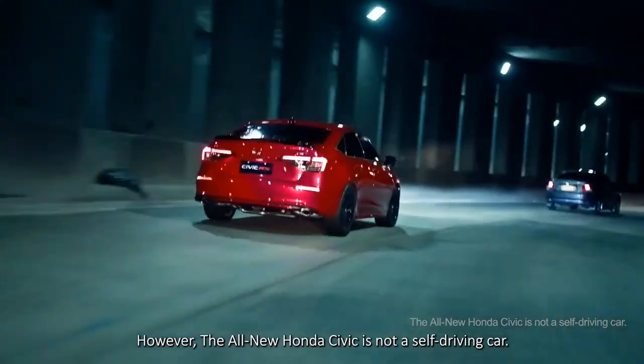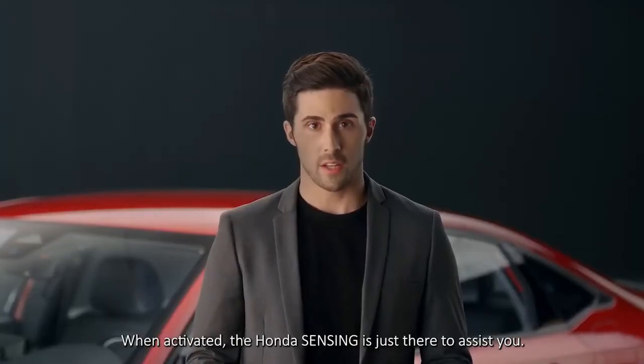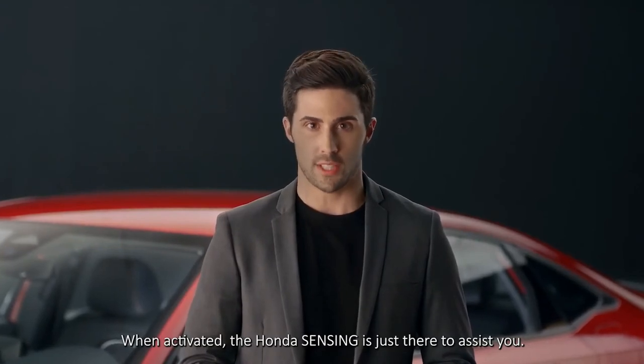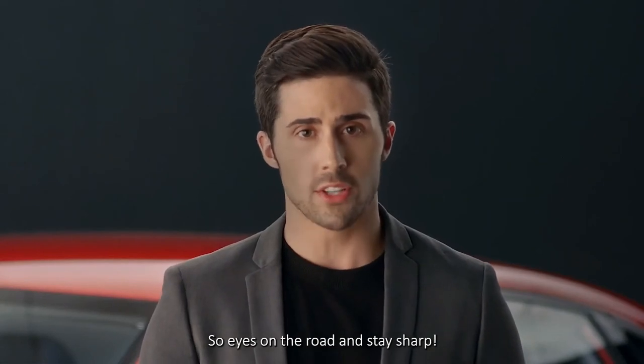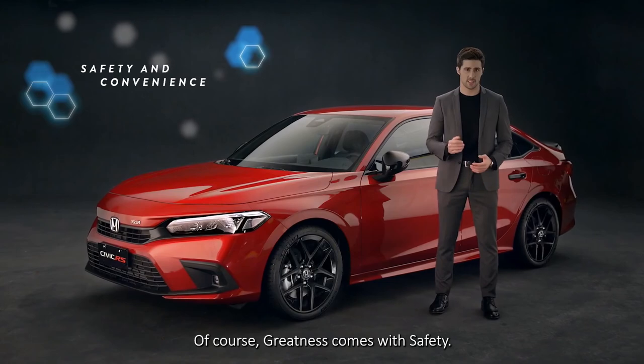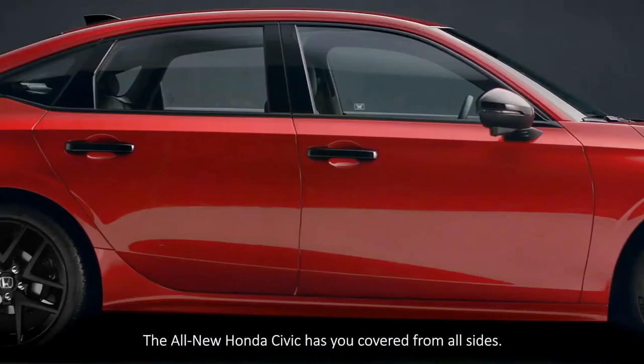However, the all-new Honda Civic is not a self-driving car. When activated, the Honda Sensing is just there to assist you. You're still in control of the vehicle, so eyes on the road and stay sharp. Of course, greatness comes with safety. The all-new Honda Civic has you covered from all sides.